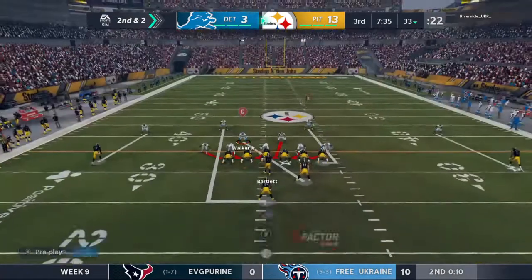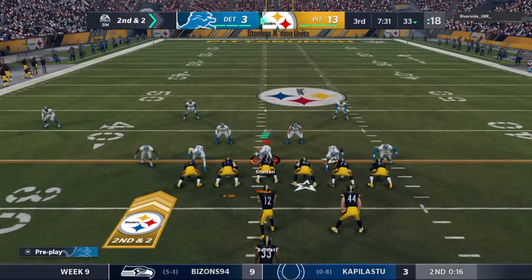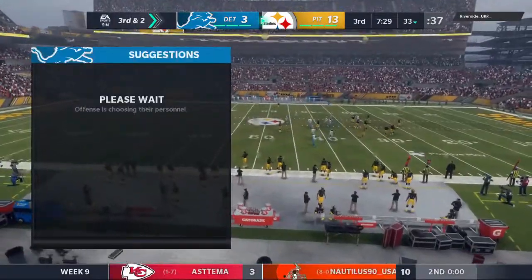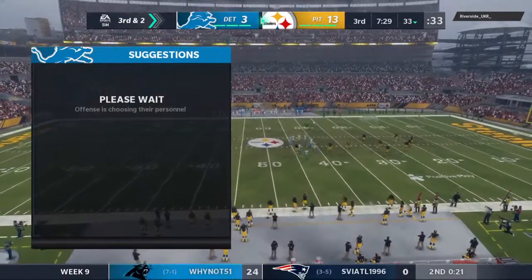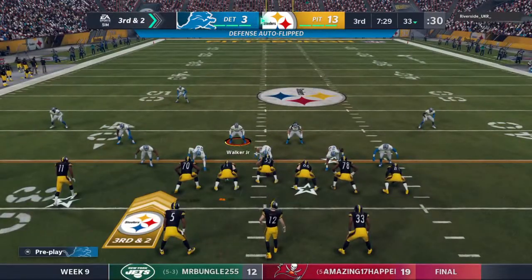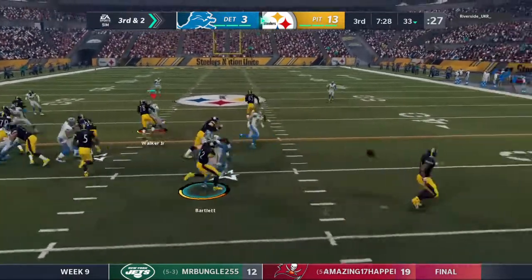Here's a 2nd and 2 now from the 33. And his throw's going to be incomplete. Juju Smith-Schuster, the intended receiver. And it's 3rd and short. Speed is the name of the game when it comes to RPOs, and sometimes you can be a little too quick, thus inaccurate, incomplete. After the incompletion, here now, 3rd and 2.